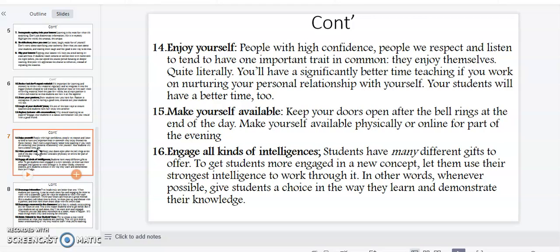16. Engage all kinds of intelligence. Students have many different skills to offer. So to get students more engaged in a new concept, let them use their strongest intelligence to work through it. In other words, whenever possible, give students a choice in the way they learn and demonstrate their knowledge.